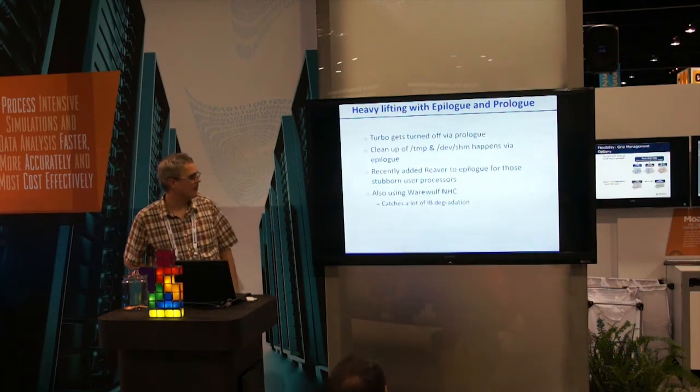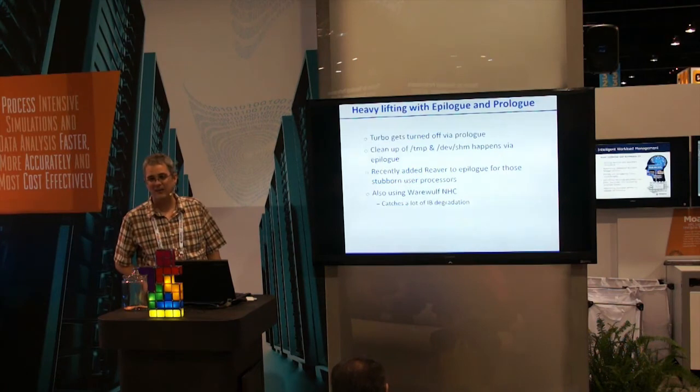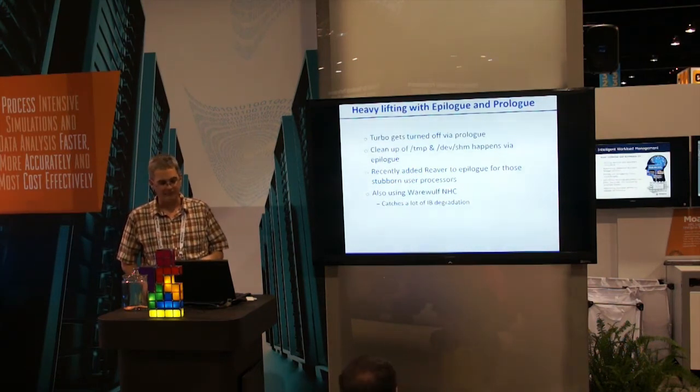We're also using Warewulf node health check. It catches a lot of IB degradation for us, and we'll mark the node offline when it sees something not performing as it should.